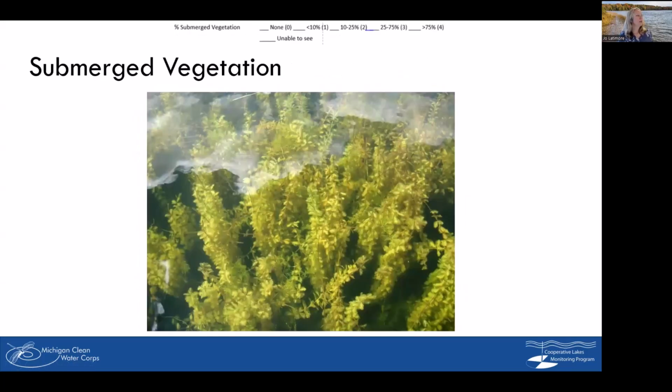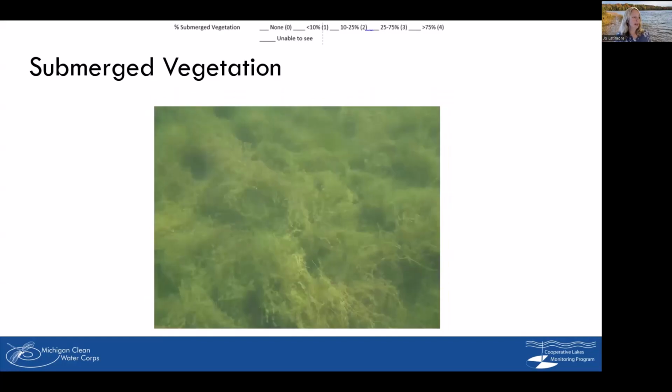The next question is structured exactly the same, except it's asking you about submerged vegetation. It may come close to the surface, and maybe a small flower or the reproductive structure may break the surface, but the rest is underwater. That's submerged vegetation. Stuff like your pond weeds, water milfoil, coontail, things like that. So you do the same thing. Assess what percentage of that 1,000-foot section you can see submerged vegetation. Some of it may be far below the surface, growing low against the lake bottom.